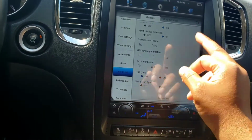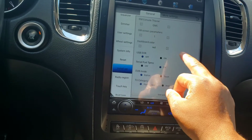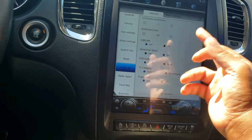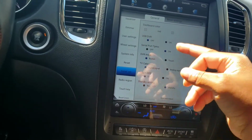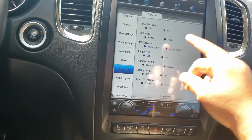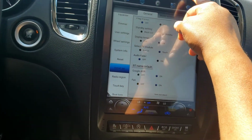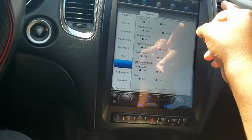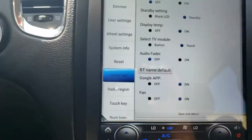GMC console theme, I don't know what that is. GMC screen parameters, I don't know what that is either. Dashboard color, red. I messed around with that, but it didn't seem to change anything, so I just left that alone. USB, DVR, serial port, TPMS, DVR mode, TV category, plug-in, DVD, standby setting, display temp. Display temp should be displayed here. I do not know why that has not worked. I've contacted the seller to try to find out why that doesn't work.